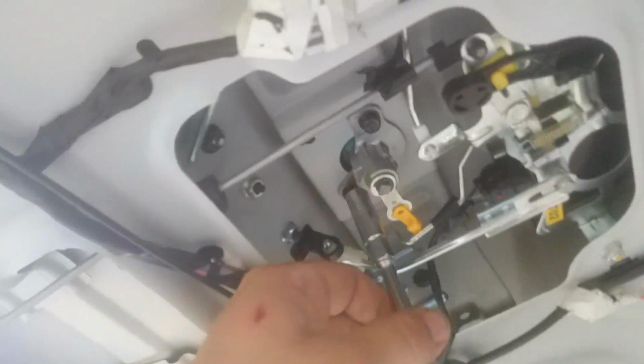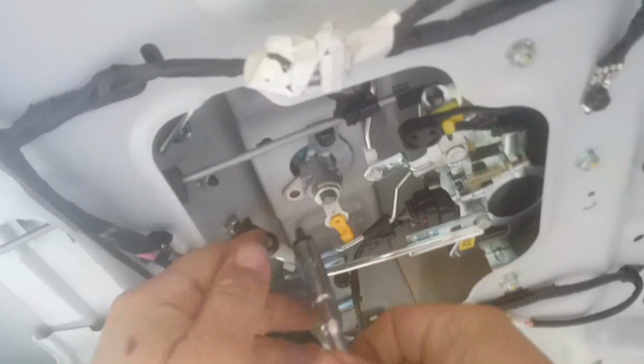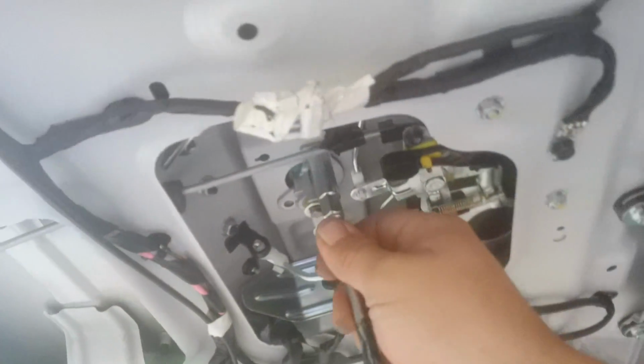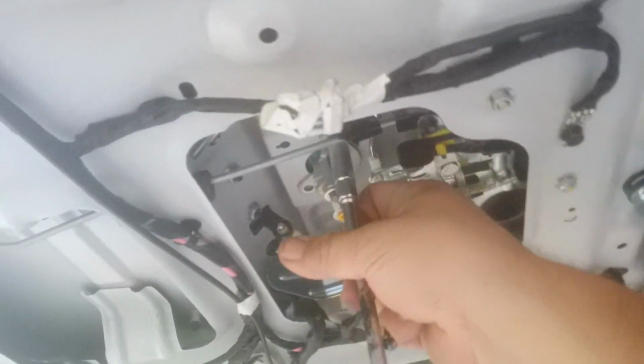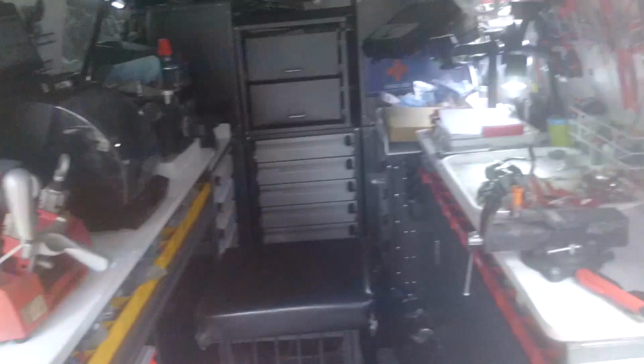Best idea because there is another screw back here we couldn't even see. There's no way we could get it out of this hole here without doing all of this, so no shortcuts. There we go. Okay, 3 locks down.